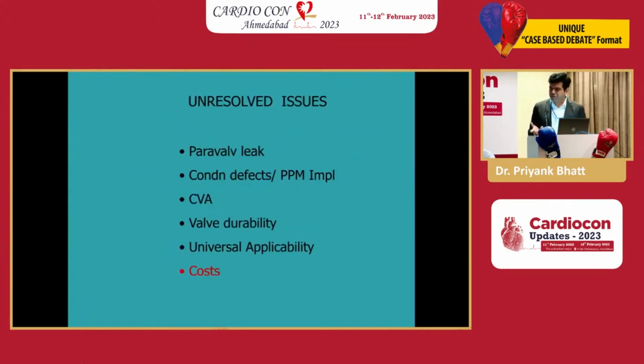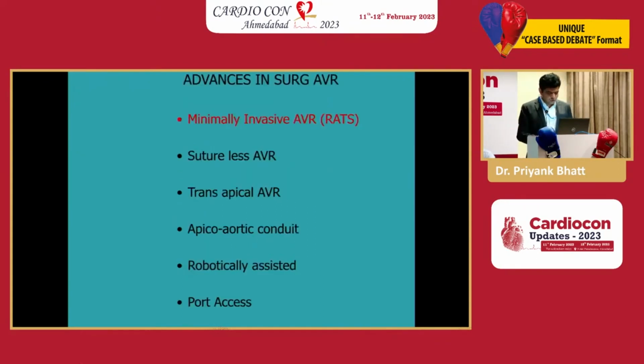The last problem, of course, is the cost. I am going to do 4 surgeries for the cost of 1 TAVI, with the best valve available today. So it's also going to be a very, very important factor.